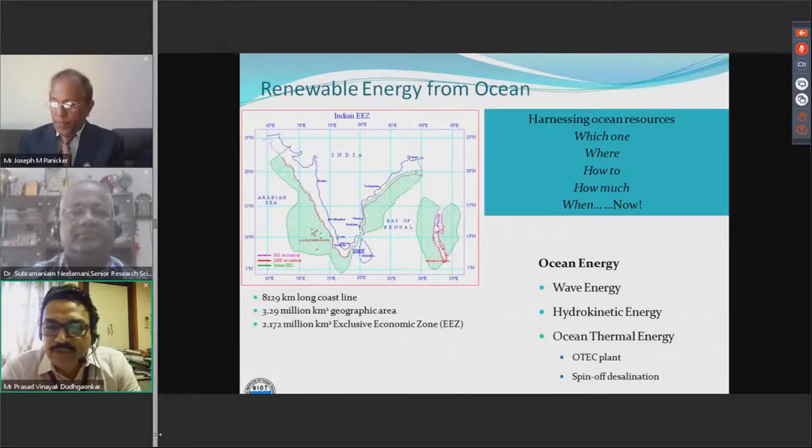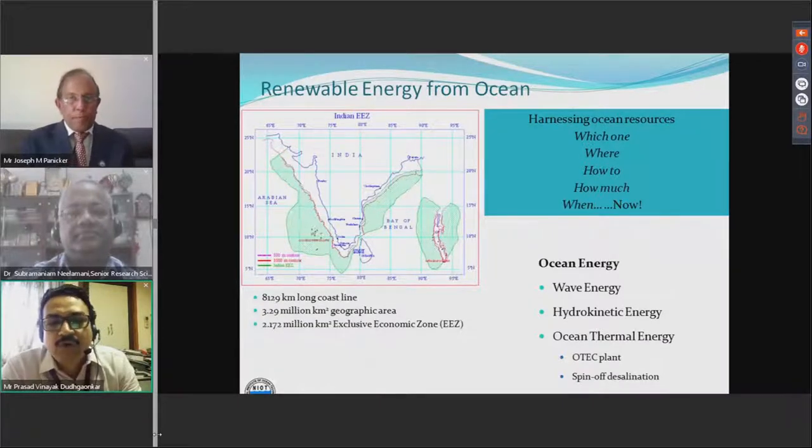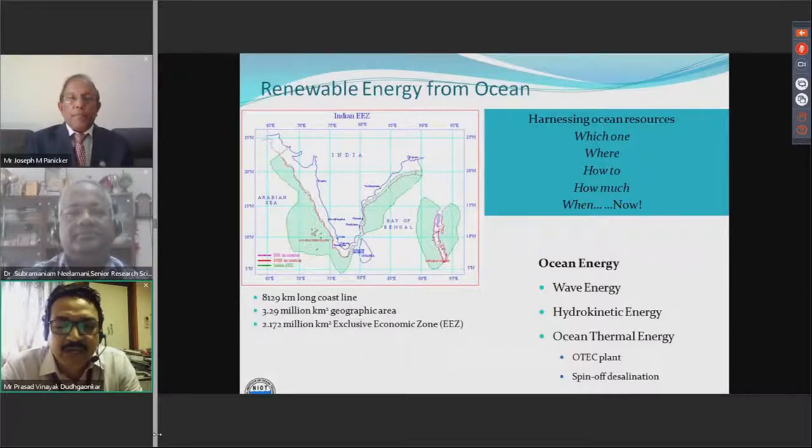Now coming to ocean renewable energy, we have wave energy in the form of waves, and it is abundant in nature. Then seawater moves from one place to another, forming currents. There are various oceanographic reasons for having the currents present in the water.